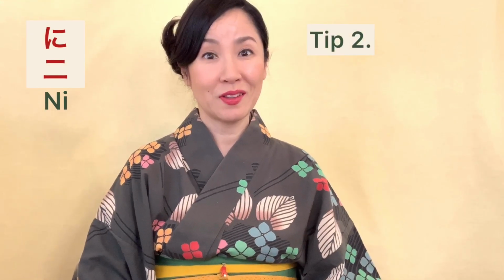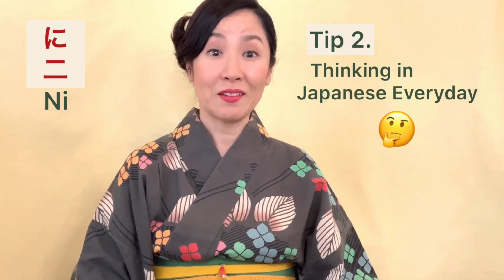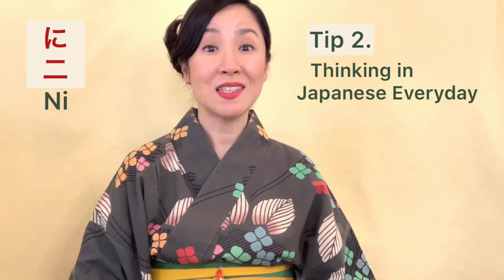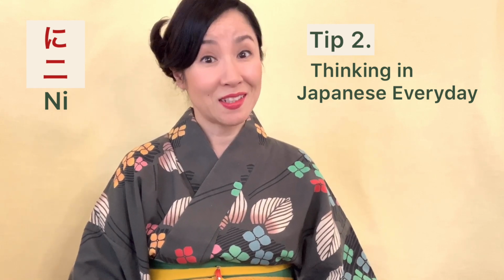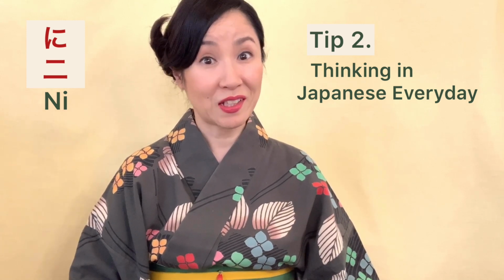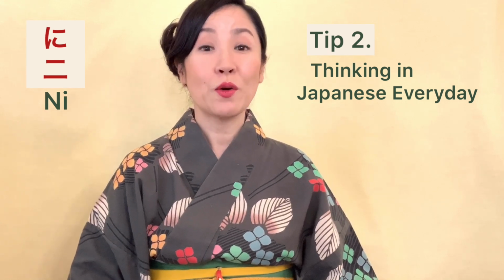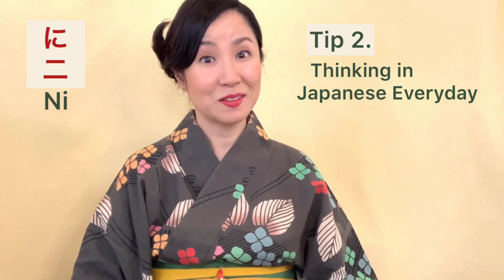This brings us to tip number 2. Thinking in Japanese every day. In your daily life, whenever you feel or think something, try to describe it in Japanese. In the beginning, it will not be very easy, but you can use a dictionary and say it out loud. You don't need to be perfect because you say it to yourself. No one listens. So even if you make mistakes, you will not be embarrassed about it at all.